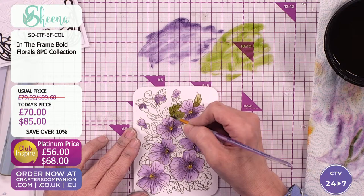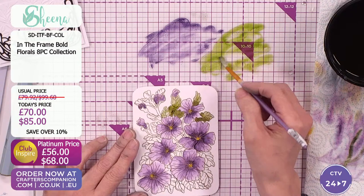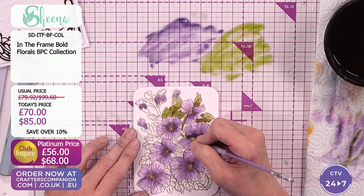Cindy says, what Sheena can do with one brush and one marker always amazes me. That's all she needs. Just take two markers to our craft room. No, just the one. Narrowing it down to that. Minimalist, yeah. That is definitely the thing.